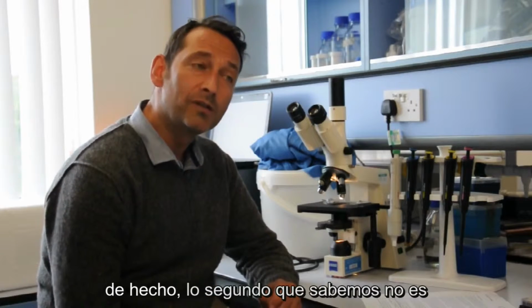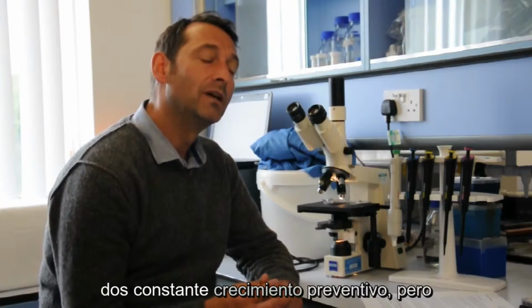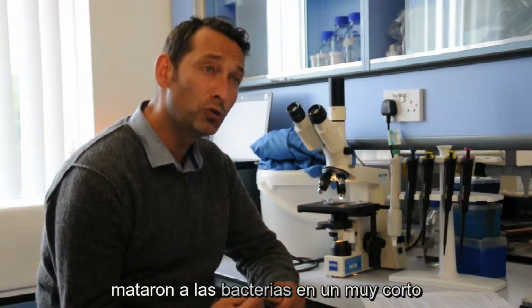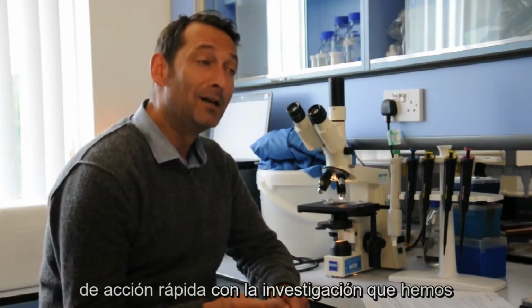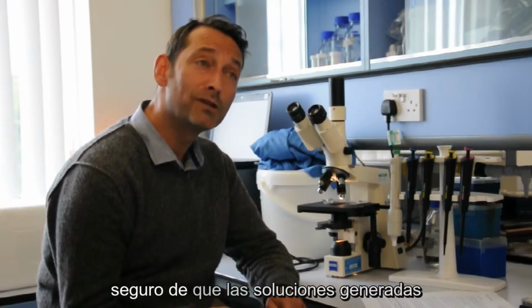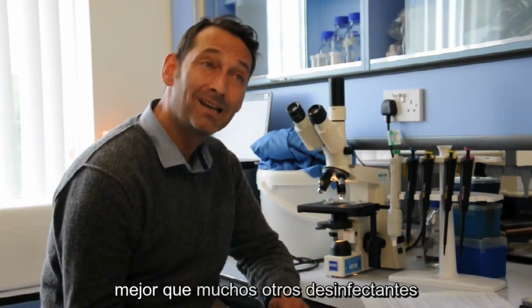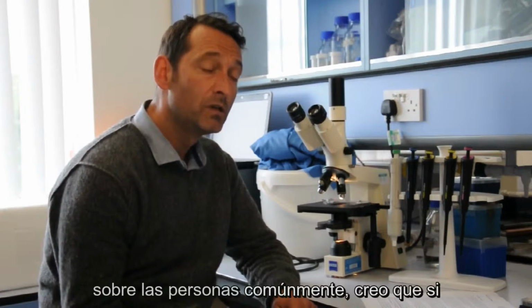The second thing we know is not only has the solutions generated by the Toucan system prevented regrowth, but they've killed the bacteria in a very short space of time. So they're very fast acting. And with the research that we've done and our experience in working with other common disinfectants, we're very confident that the solutions generated by the Toucan system are comparable, if not better, than many other disinfectants that people commonly use.